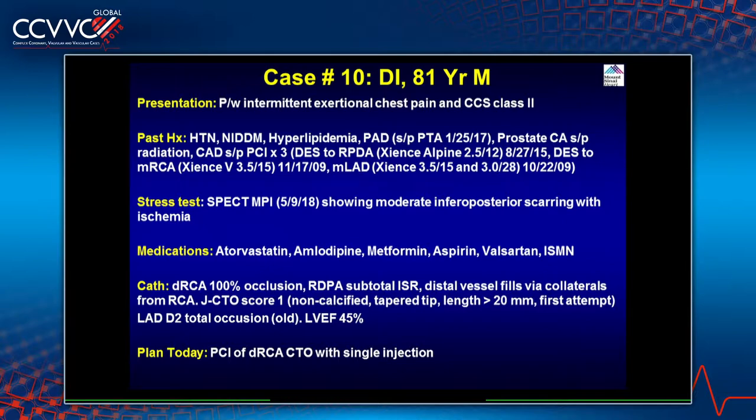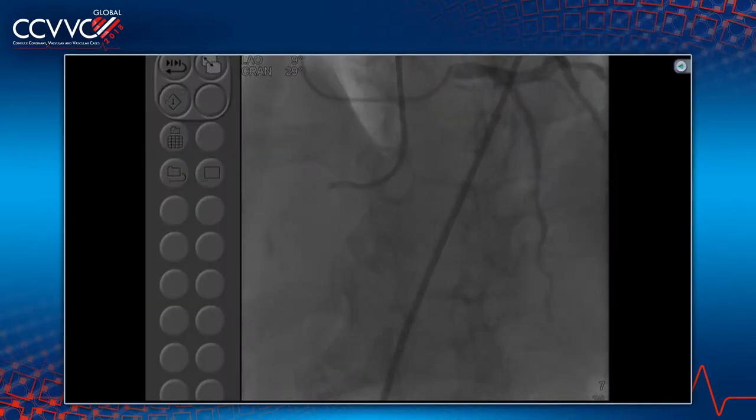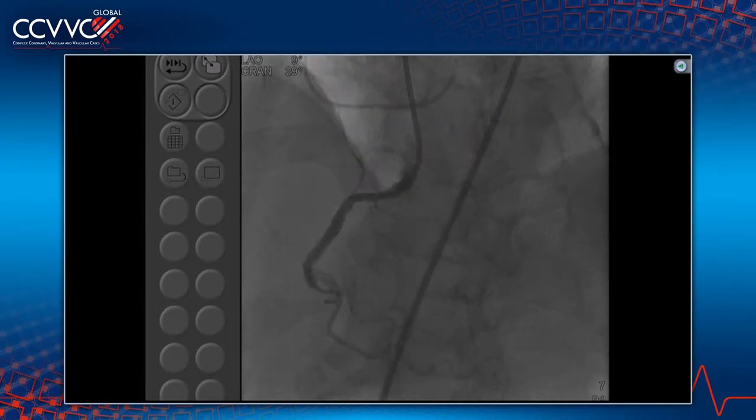And this is where we are: he has a CTO. The stent in the mid RCA was patent, but he had this long distal RCA CTO. Put the fluoro on. Yeah, let's start seeing this CTO. We heard about it, we expected it. The distal RCA CTO, very challenging.